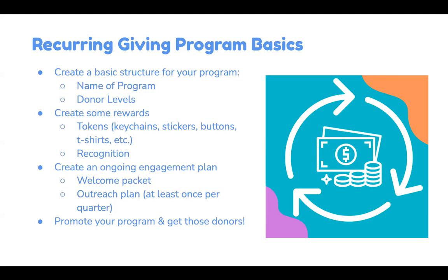So recurring giving is kind of the backbone of any sustainable nonprofit fundraising program. And it's also really one of the easiest and most streamlined things that you can do for your nonprofit, to set one of these up.